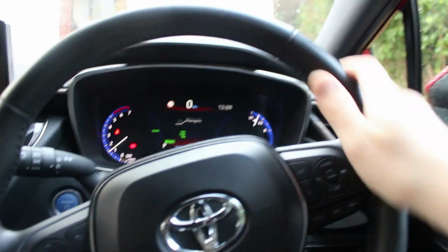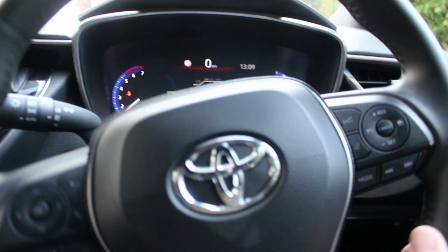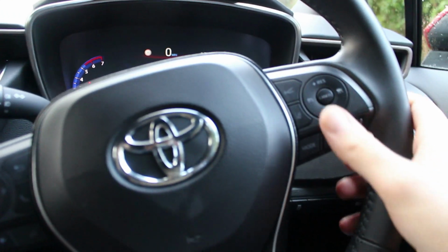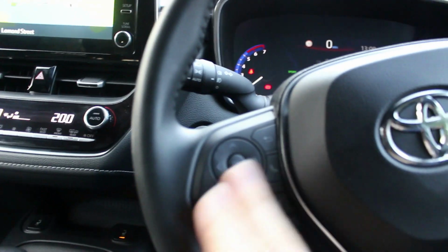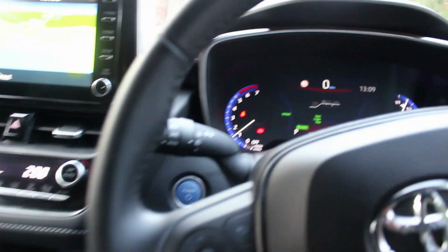With a nice soft leather wrapped steering wheel, quite like silver trim, very pleasant to hold in the hand, nice and thin. And all your cruise control and modes are on the right hand side, and left hand side, time for your call and your radio, like so.